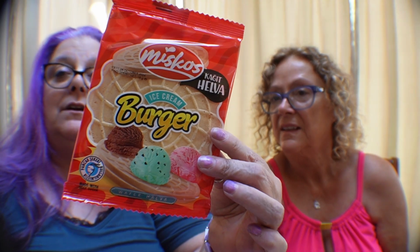And this is a wafer. It says an ice cream wafer. Burger wafer. Ice cream burger. So I guess maybe you put ice cream on it. I don't know. Want to open it? I'm going to find a different one. You have to open these ones. I can't.